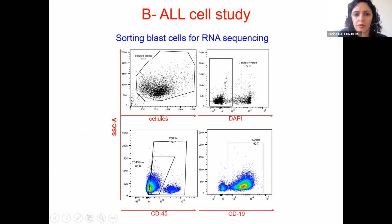What we do when we sort blast cells, as you can see on this slide, we have the cells on cytometry, all the cells. We choose, of course, the cells that are alive, and it's frequently difficult when we have frozen cells because blast cells are dying very quickly. So we have to work very, very quickly too.